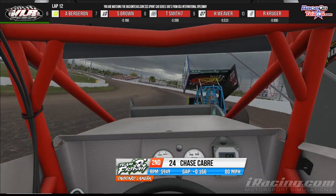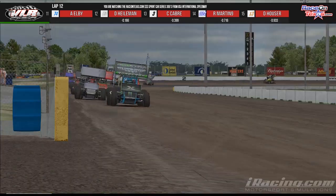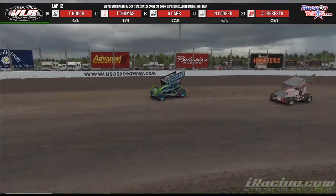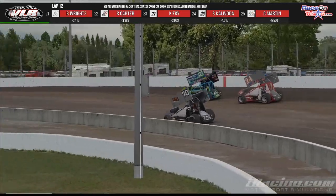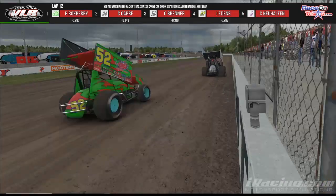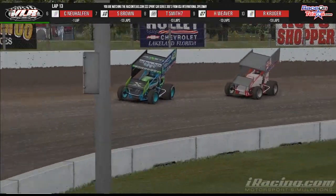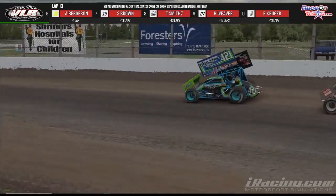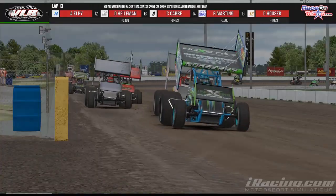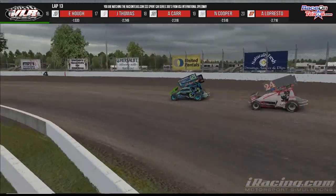12 laps complete, that time by, ladies and gentlemen, your leader Brittany Roxbury, a 0.184 second advantage over Chase Cabray. Chris Brenner still in 3rd, James Edens is still 4th, and Cole Newhoffen in the 5th spot right now. Alex Bergeron comfortable in 6th, Skylar Brown is 7th, Timothy Smith 8th, Howard Weaver Nation in 9th spot, and Rusty Kruger rounding out the top 10. 21 cars on the racetrack right now, ladies and gentlemen.